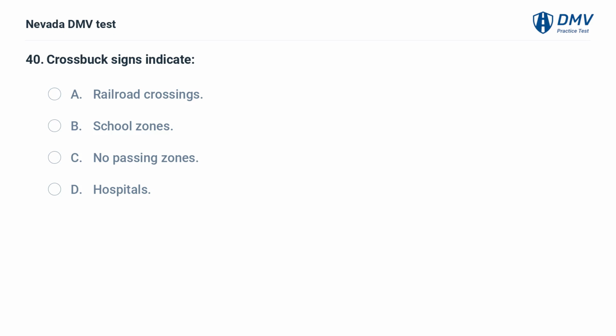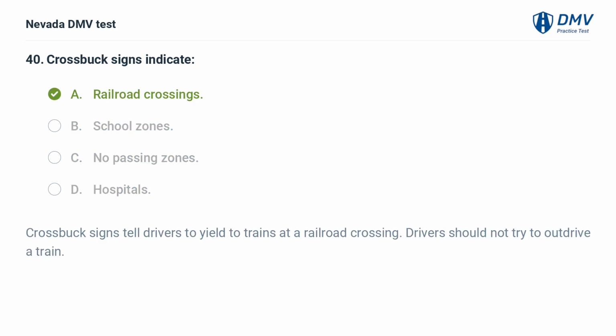Crossbuck signs indicate A. railroad crossings. B. school zones. C. no passing zones. D. hospitals. A. railroad crossings. Crossbuck signs tell drivers to yield to trains at a railroad crossing. Drivers should not try to outdrive a train.